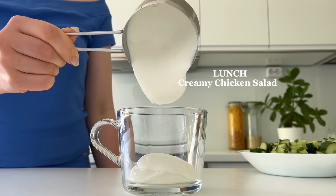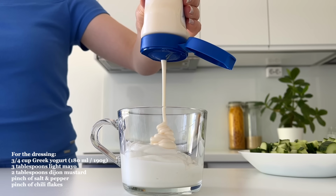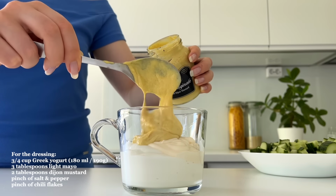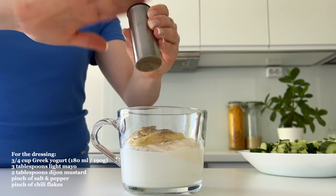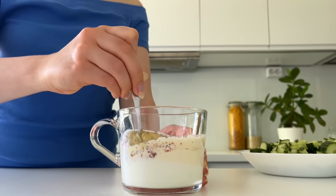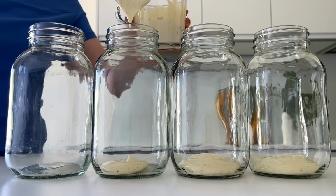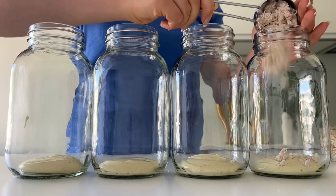For lunch, I'm making creamy chicken salad jars. First, I make the dressing. I mix together Greek yogurt, light mayo, Dijon mustard, a pinch of salt and pepper, and some chili flakes. Then I divide the dressing into 6 glass jars. I'm showing here 4 jars, but I made 2 more and filmed that for a short form video.